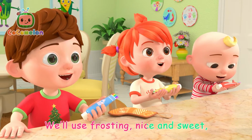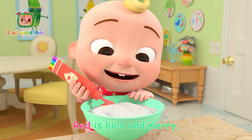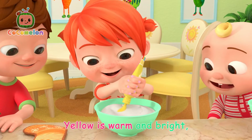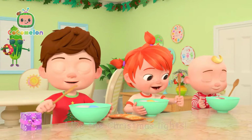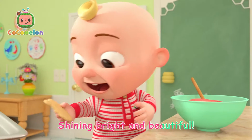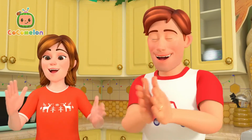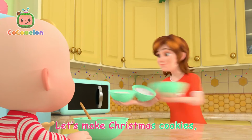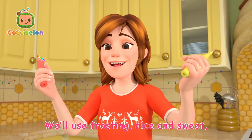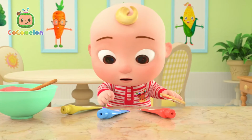Nice and sweet to make a tea. Let's make Christmas cookies in six different colors. We'll use frosting nice and sweet to make a tasty treat. Six colors? But we only have three.